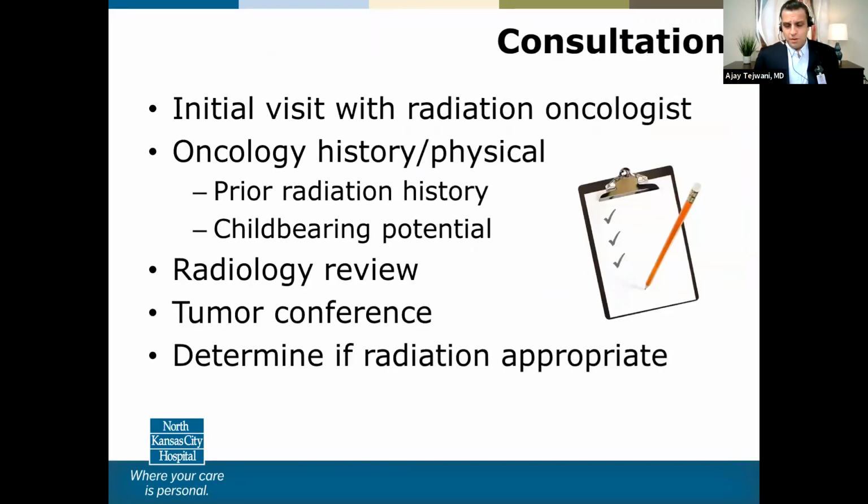So a patient is seen in consultation first. This is the initial visit with the radiation oncologist. During that time, we take a history and comprehensive physical. Of course, we pay special attention if the patient has gotten radiation treatment in the past. We go over if they have any childbearing potential. We review all their radiology. We talk with the referring providers, and then we make a determination at that time if radiation treatment is appropriate.